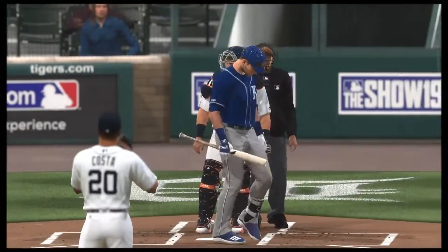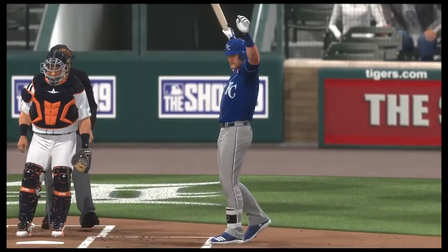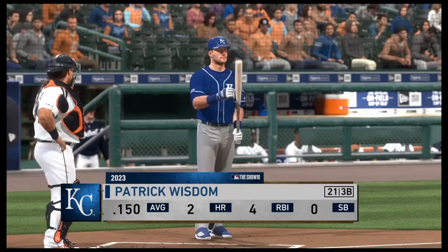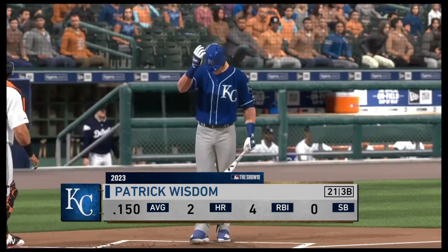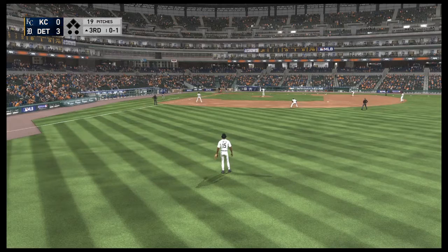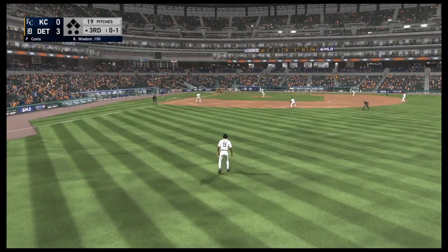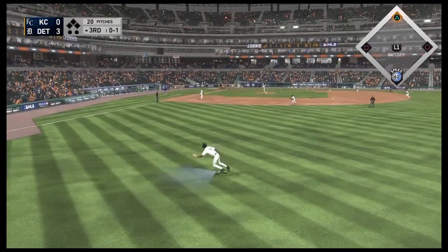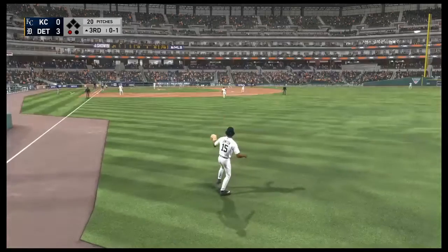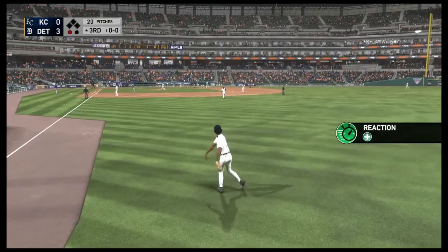Set to get his day started, Patrick Wisdom, and it's been a real struggle for him with the bat so far this year, looking to get things turned around in a hurry. Hey, we're still in the early stages in this one. They're only down by a couple of runs, but it's really key for this leadoff guy to try to get on and get a big inning started. Fly ball out to straightaway right. Jamieson sprinting after it. He gets there and makes the play for the first out.